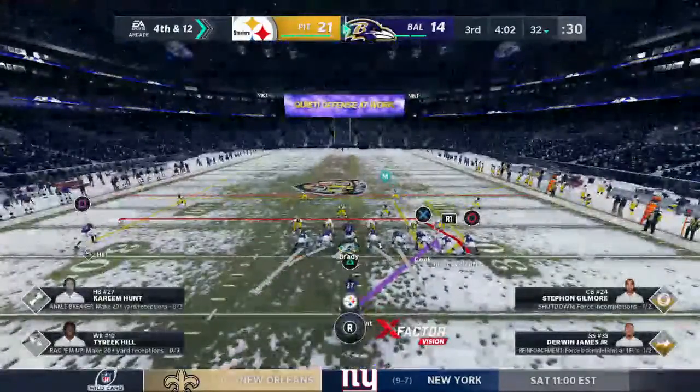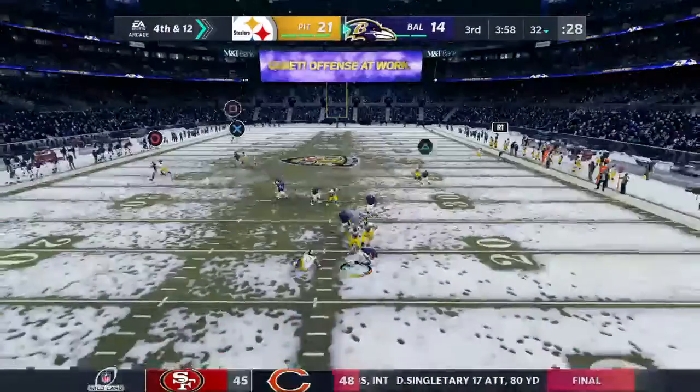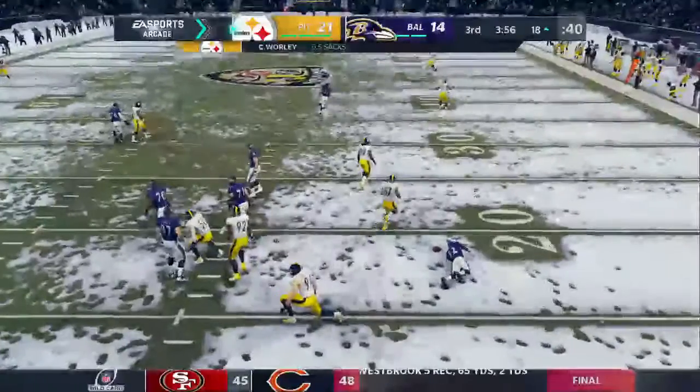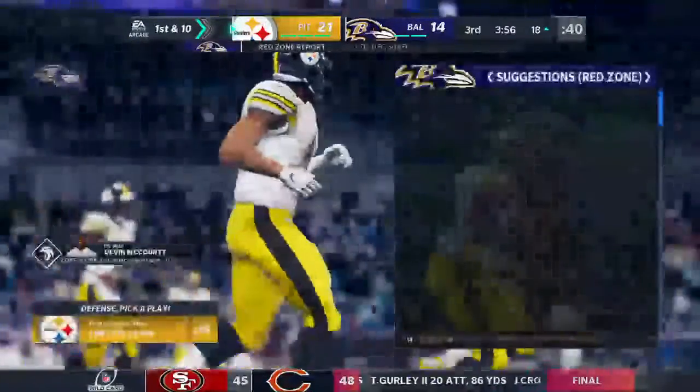This offense converted once on fourth down earlier. Now they're out there again to try once more. Escapes the sack. But he can't get away forever, and down he goes. A surprising move to go for.